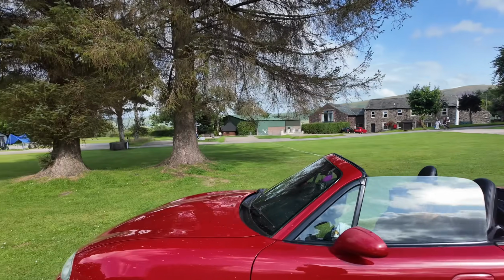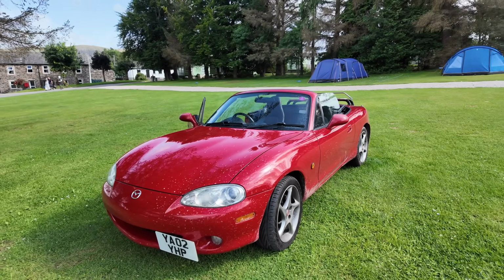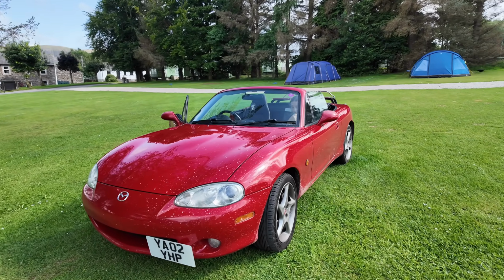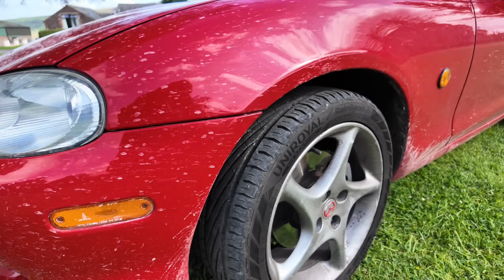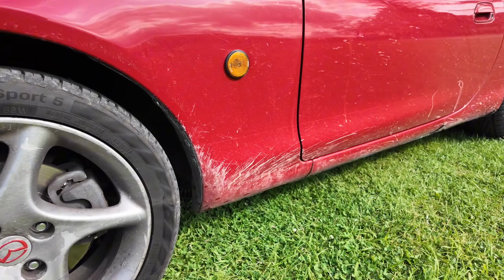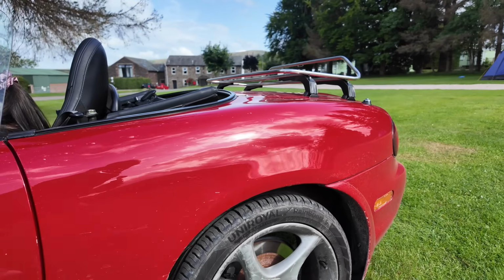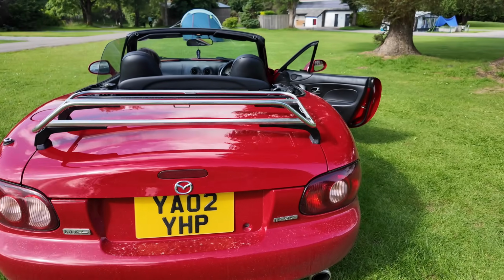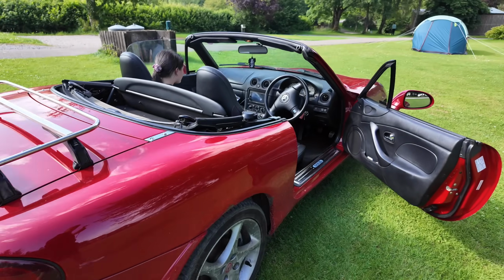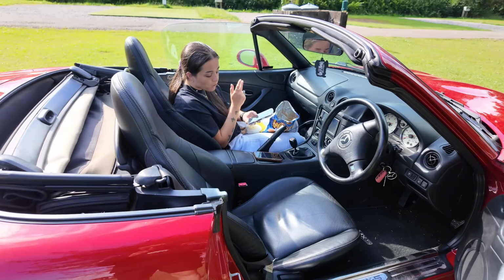But in terms of the MX-5, I have to give it to it. It's done really, really well, and it's getting a well-deserved break now that we're at the campsite. But it is absolutely minging. Look at the state of it. But it's done a lot of miles, well over 100 miles today anyway. But aye, it's minging, and I can't wait to clean it once we get back, to be fair. But aye, fair play to the wee MX-5. Just bought it the other day and we're already taking it on a big road trip. Right, we'll get this tent pitched anyway.